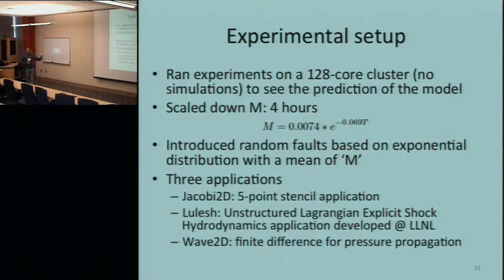In order to verify our model, we used the same cluster, but instead of having a 5-year MTBF per socket, we scaled that number down to 4 hours, because as I was showing earlier, with a mean time to failure of 5 years per socket, we have to wait around 5 to 6 days for one failure to come, which is clearly not possible. And I don't think the person responsible for that machine will actually allow me to test for real failures. So we scaled that value down to 4 hours, and we induced failures ourselves by killing processes.